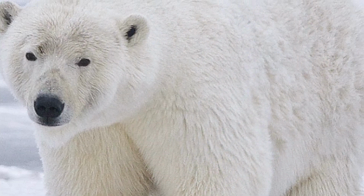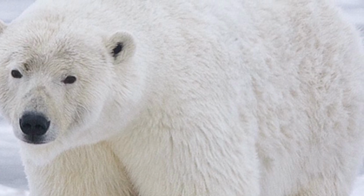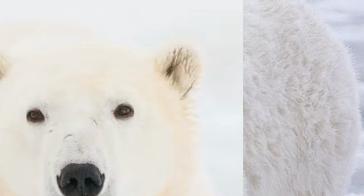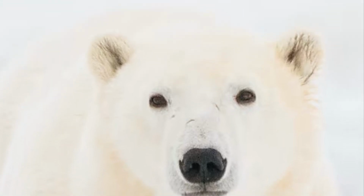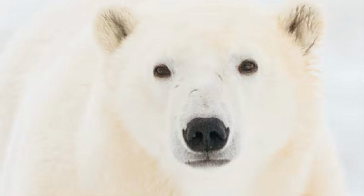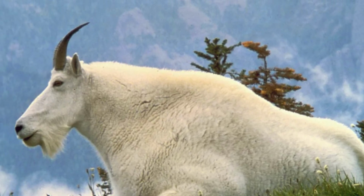This is the polar bear, the largest predator on Earth in the tundra. These guys eat whatever they want. They are around 8 to 10 feet tall, and they weigh from 550 to 1,700 pounds.